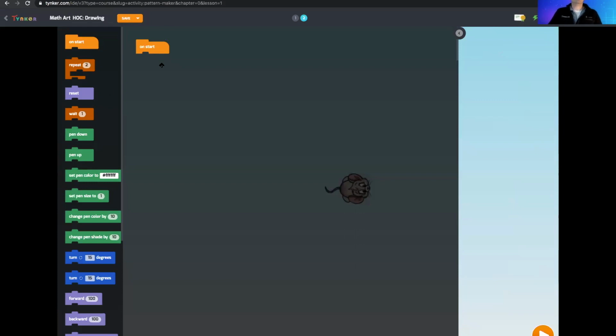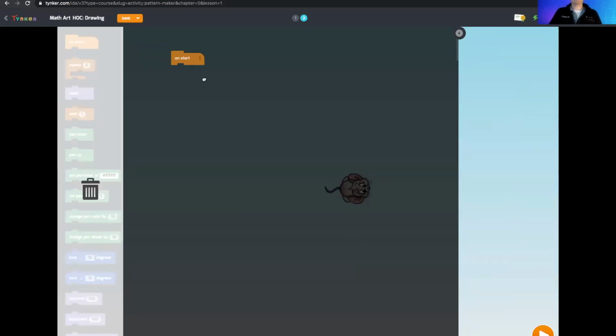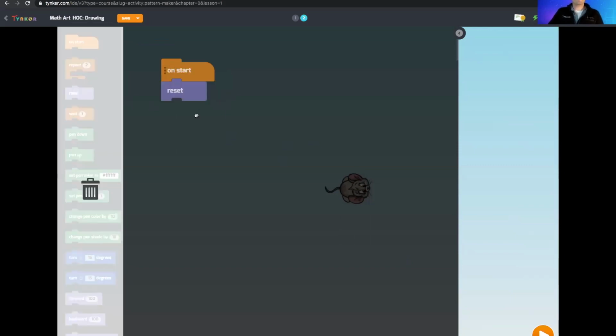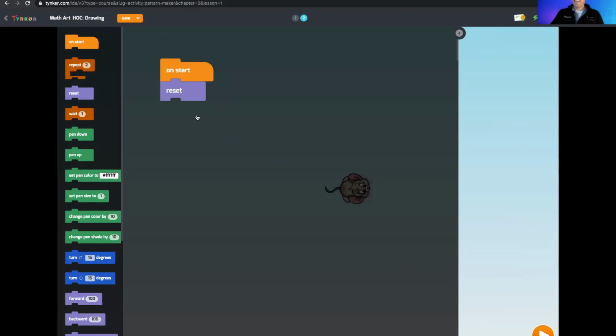But again, we can start here, and on start, let me double check. Yeah, I can make my blocks a little bit bigger so everybody can see my blocks. All right, so similarly, we're going to do a couple things. One is I'm going to start with a reset block. That means that at the beginning of every project, my canvas is going to be reset. And so let's just start with the basics, right? We're going to start with the pen down, and we can also set the pen color to whatever we like.